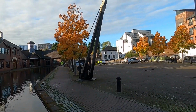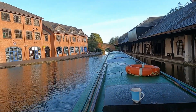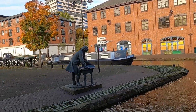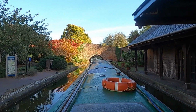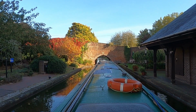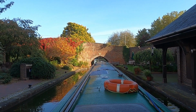Well, it's time to say goodbye, Coventry. I'm pretty sure I shall be back one day again. It's very nice here in the basin, but it's time to make a move. Here we go through Bridge 1. You may notice here that there's something unusual about this bridge as well. It has actually no towpath going through it, and it's also very low.